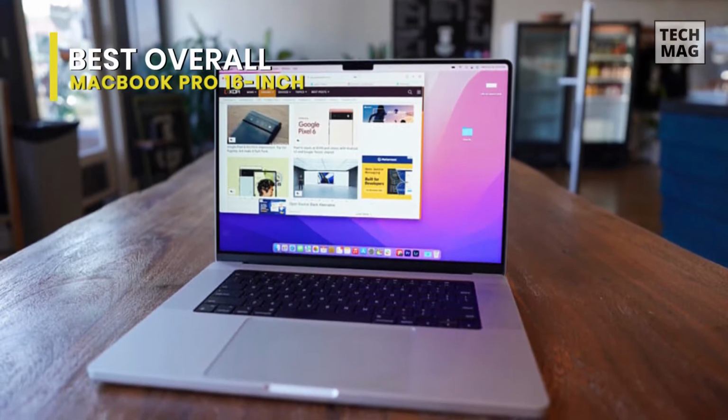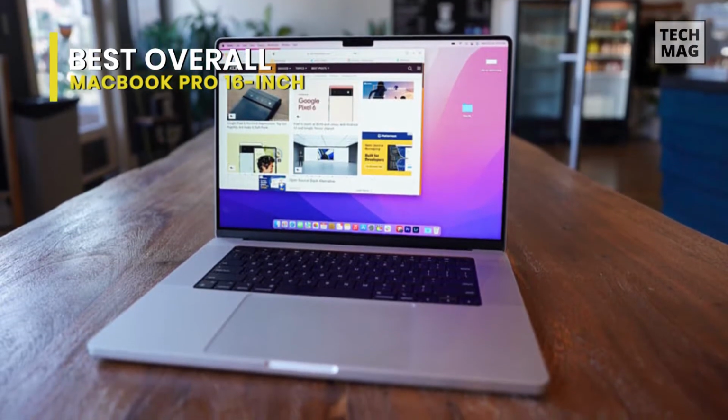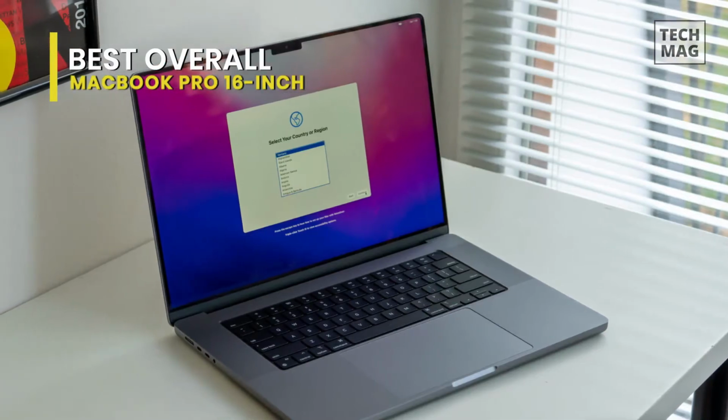The lack of an SD card port is a concern, and Apple's refusal to bring this small slot back in, to put it mildly, is baffling. This isn't a straightforward upgrade. After all is said and done, this checks nearly all the boxes for a powerful editing machine.